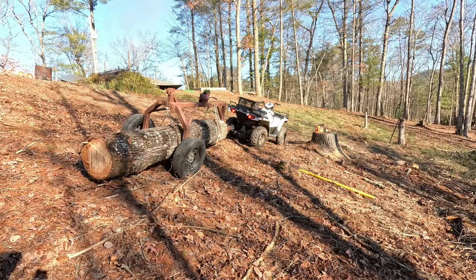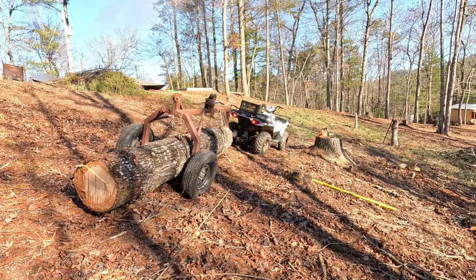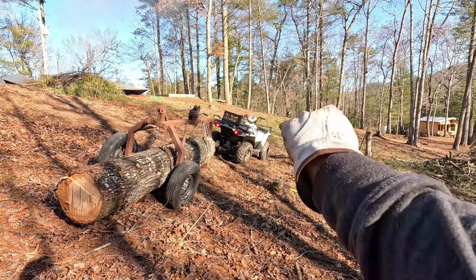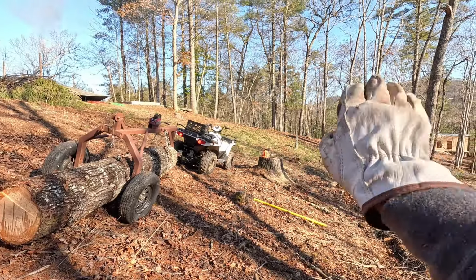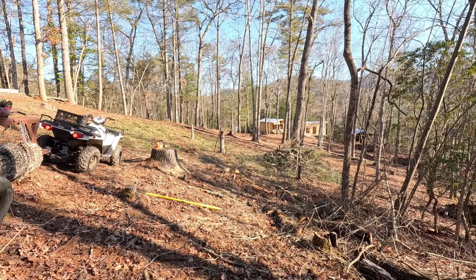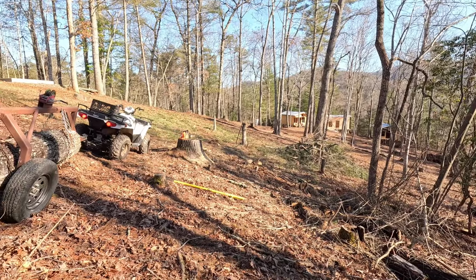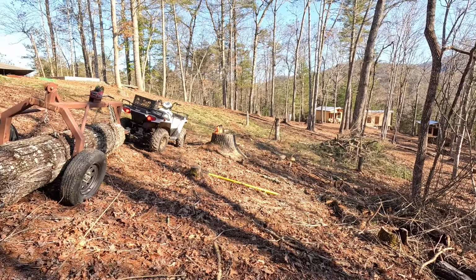Now, because these are so heavy, and you can see I'm on a pretty good hill right here, I am going to go sideways down the hill and down onto the driveway there, and then I take the road all the way around to the main driveway and up into the parking area. So that's how we're handling it.